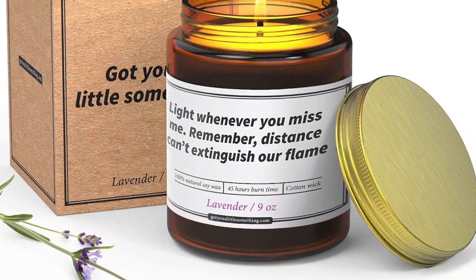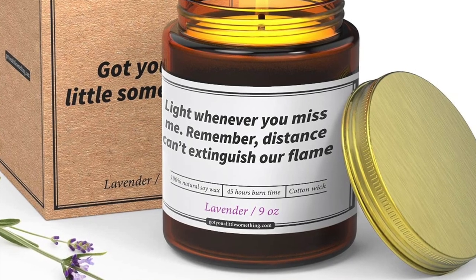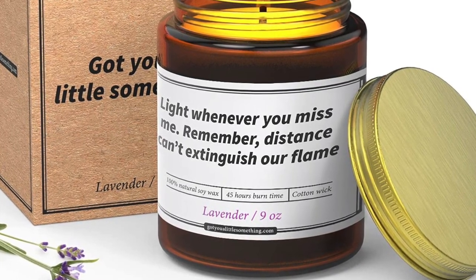The next one is a little bit more detailed. It has more words on it and it says there, light whenever you miss me. Remember, distance can't extinguish our flame. That's really sweet.